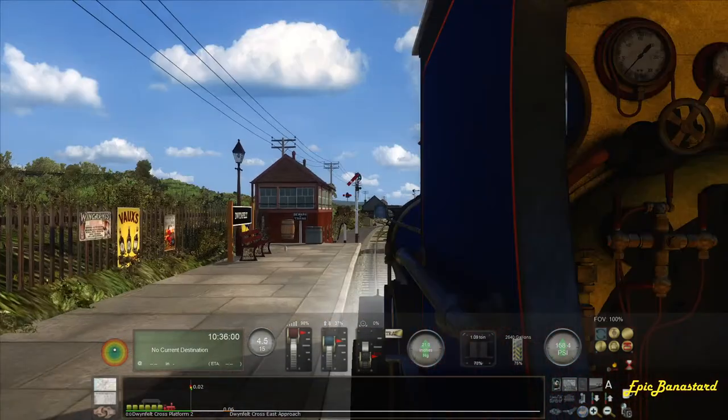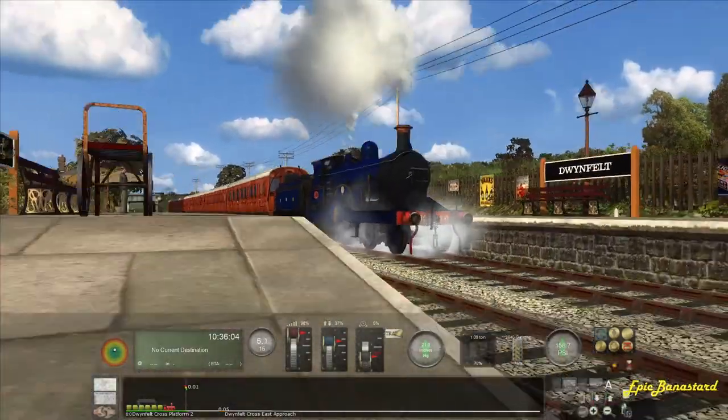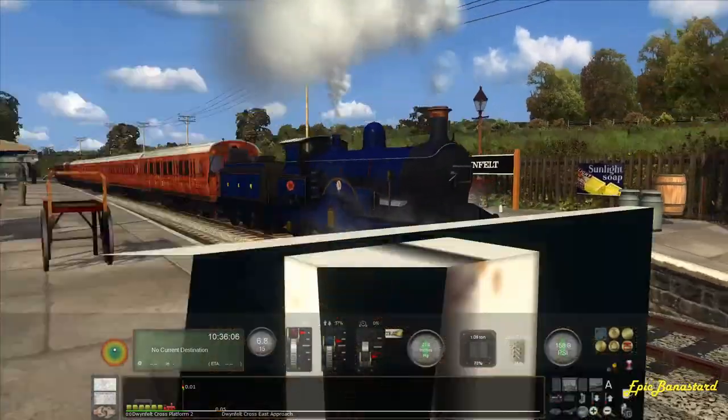No, this thing actually drives pretty well. Like, I thought the oil fire was going to be a bitch and I was going to struggle, but it's really easy.